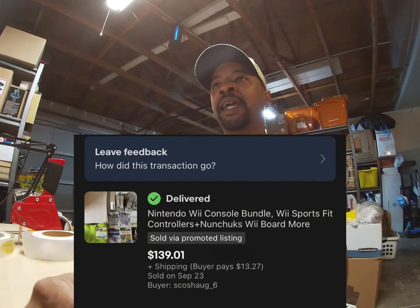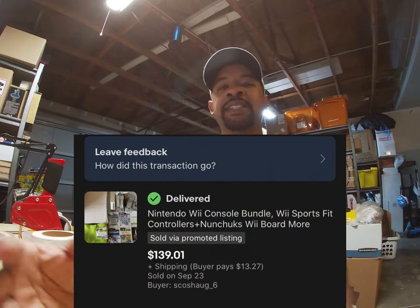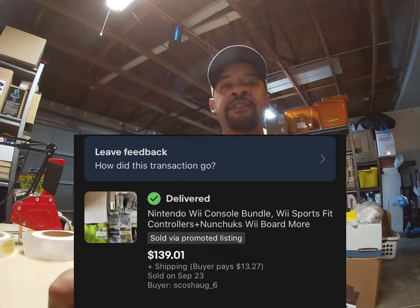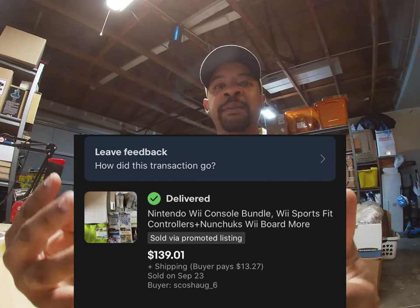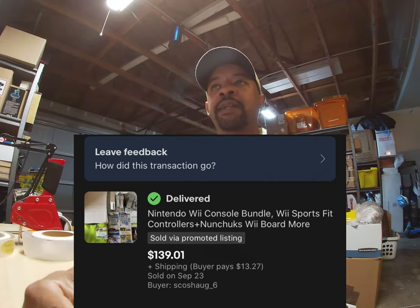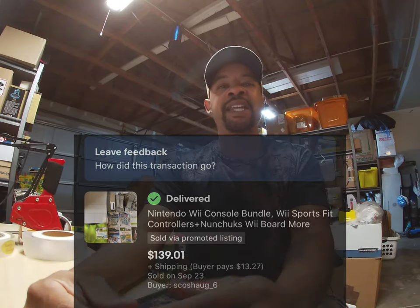My number four item of the week was a Nintendo Wii set. It had a couple of games. It had the Wii Fit board. I just bundled it all together. Sold it for $130.01, $165.14 with shipping. I have $45 into this complete bundle, so it's pretty good profit. And going back to my number five item, I have $29 into that particular item.